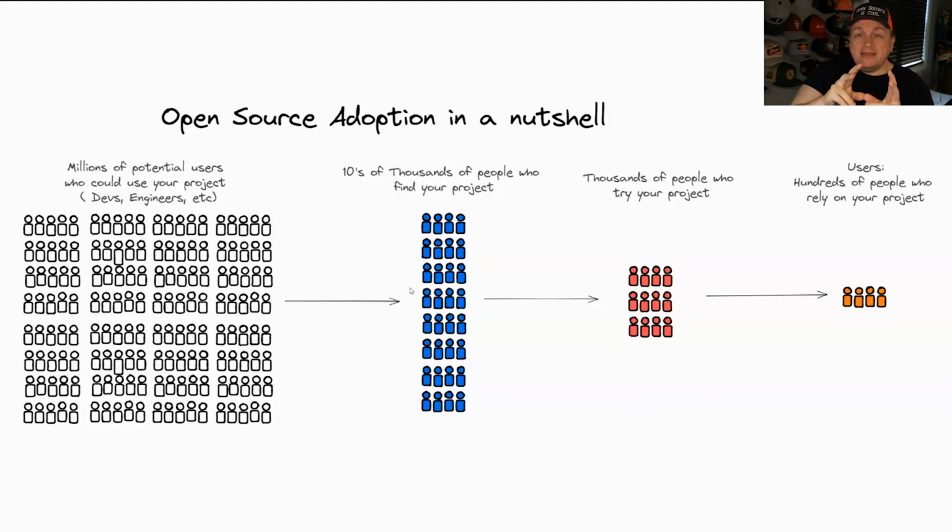Okay? This funnel is similar to a lot of other product funnels. It's similar to the marketing funnel. It's similar to all of these other things. But the idea is lots of potential users, eventually some of them will become users who rely on your software over the long term. And that's really the goal.